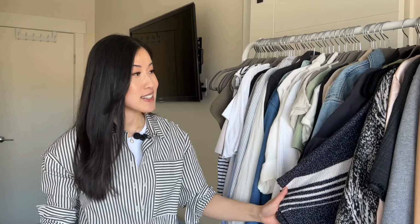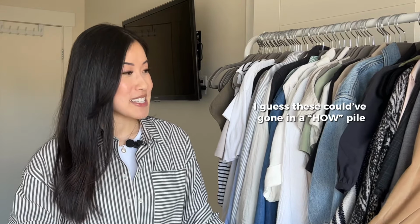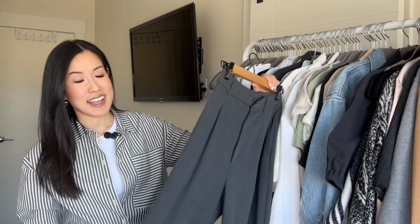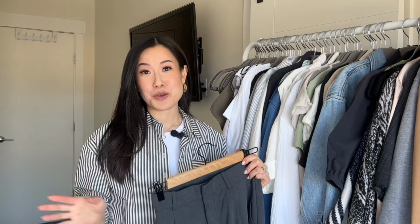They're really old pieces. And then I've also kept a few pants that, to be honest, I don't know if I'll be able to comfortably wear them throughout pregnancy right now. These ones from Uniqlo, they're my absolute favorites. I don't want to store them away yet. I'm gonna experiment with them. So I'm keeping them inside of my wardrobe for now.